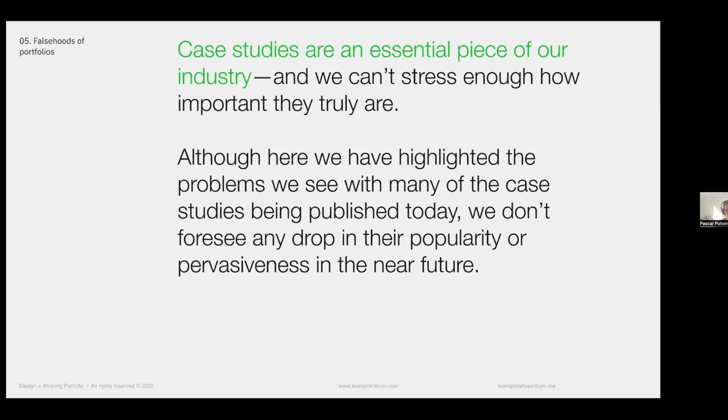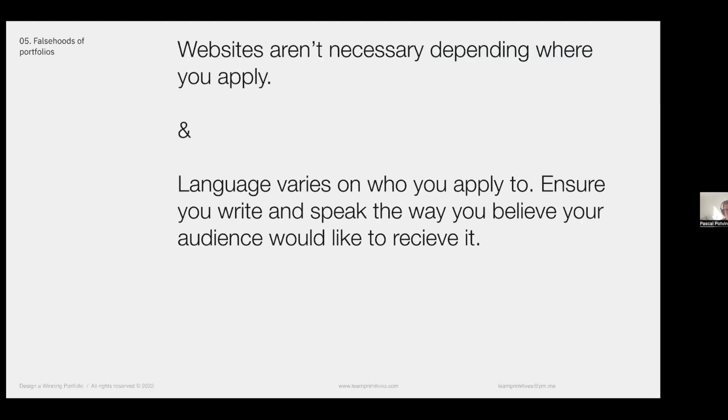Your portfolio's end users are hiring managers and design leads. Design for them. They don't know you. How can they know you through your craft? That's why a portfolio is really, really, really important.